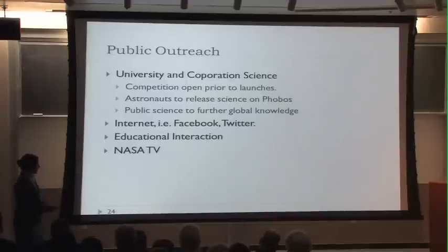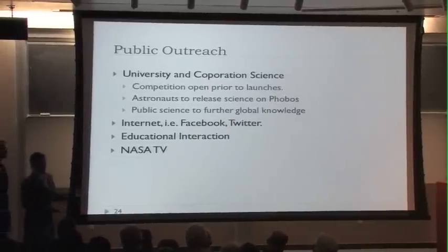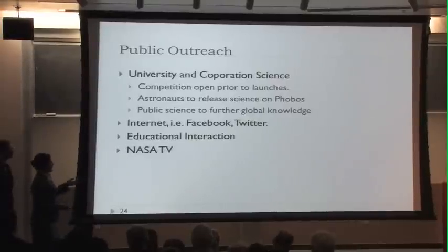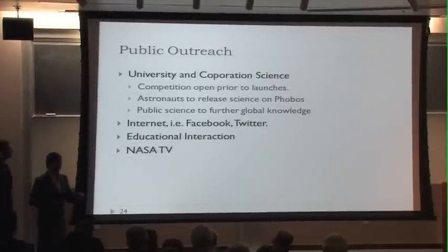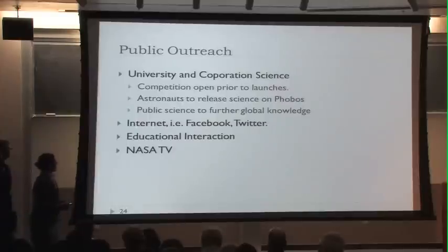for commercial spaceflight companies, to come up with ideas, with experiments that we can send up to the Martian moons. So I think this is a really great possibility to involve also students, to have them design something that the astronauts will release on Phobos.